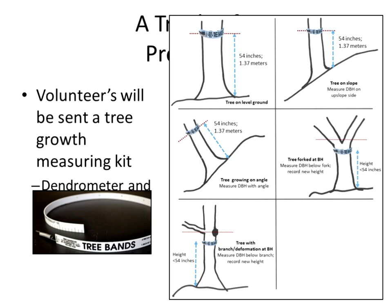Here are some examples of the instructions. We have instructions of where to place the band depending on certain nuances of your tree's growth, whether it's growing on a slope or on an angle. Again, a pretty simple installation procedure, but that doesn't mean the data is not important. It's going to give us some really important data in order to evaluate how trees respond to urbanization and warming across a large geographic range.